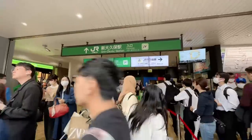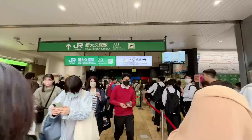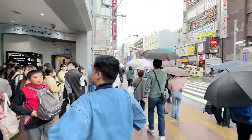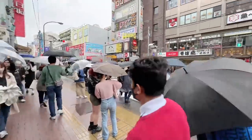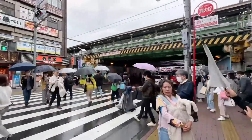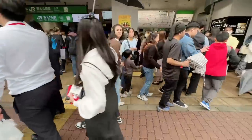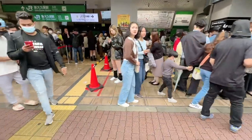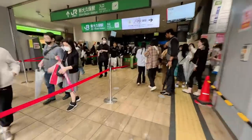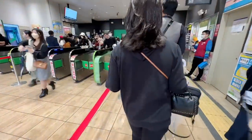So here's the station, and it looks chaotic, of course. Shin-Okubo Station. It's pretty crazy. Oh, it is a weekend. That's why. It's a Saturday. I forgot. I thought today was like a weekday. Oh, I'm so messed up. I've been just editing with my head down for so long, I don't even remember what day it is. All right, well, I gotta go into the station. You guys wanna come with me? Let's finish up on the platform. It is crowded.